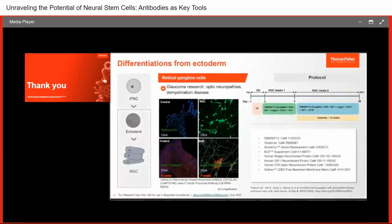The next differentiation is PSC to retinal ganglion cells. These cells would be helpful in glaucoma research, in the study of optic neuropathies and demyelination disease. Over here, we have followed a 28-day protocol wherein PSCs were grown in suspension in a spheroid form for 4 days in the RGC media 1, followed by plating them and growing until day 28 in the RGC media 2.